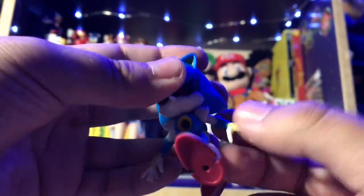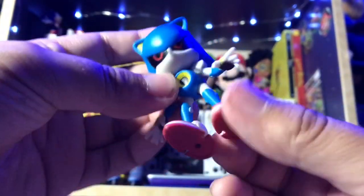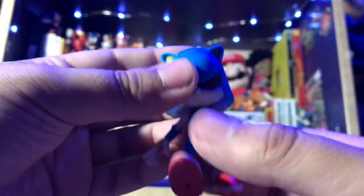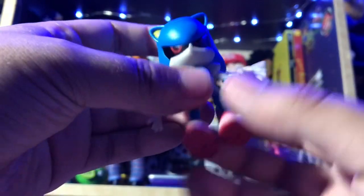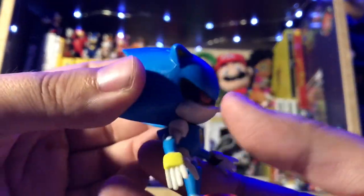Articulation, you can just move his arms and legs and head. Not too complicated. Although none of his elbows or knees bend at all. You're just stiff like this, so that's not too bad. No rotation in the feet. It's a 2.5-inch figure. You've got 5 points of articulation. That's pretty much all you're going to get from these guys.